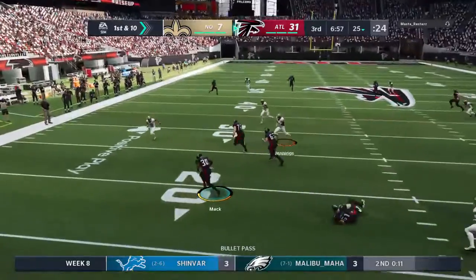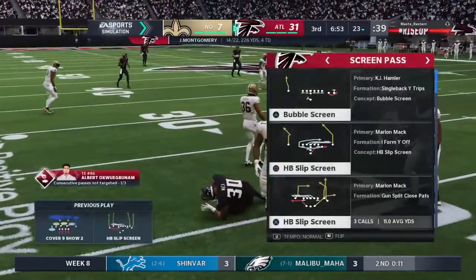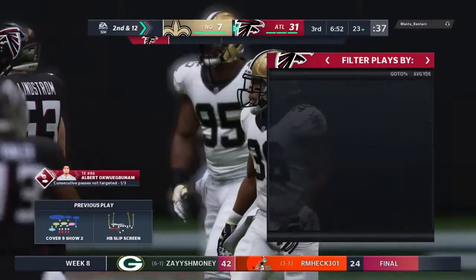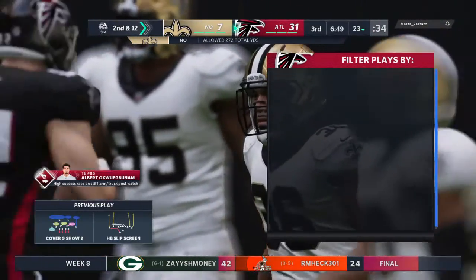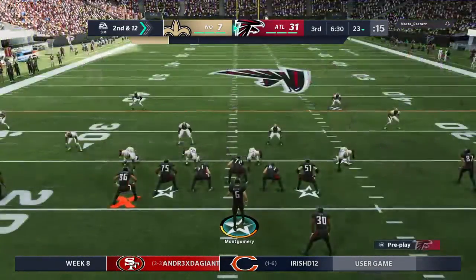First and 10, Montgomery. They'll run the screen with Mack. And he will lose yardage here back at the 23-yard line. That one unable to develop, never got going. A loss of a couple, and it's second down.